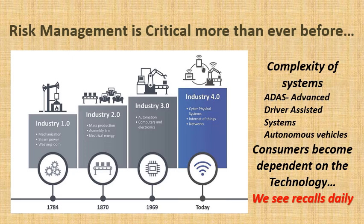What we're looking at now in today's world is cyber physical systems. We're looking at Internet of Things, networks, artificial intelligence. So we've got complexity. As you go forward in time, we have more complex systems that are talking to each other, layered on top of each other. For example, there is now what is known as ADAS, or Advanced Driver Assistance Systems, and we see also the rise of autonomous vehicles. So what is the risk here?